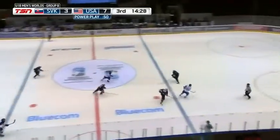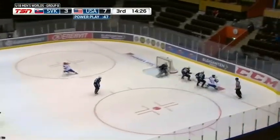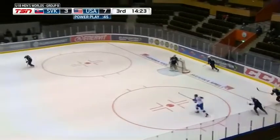And they'll pass it down the ice again. Here we go again. Now Price with a shot, and that's stopped. Might have taken some lumber on the hand.